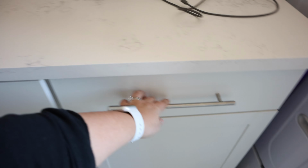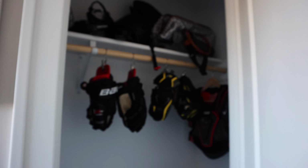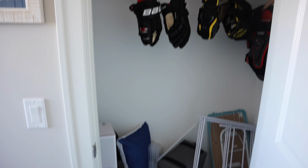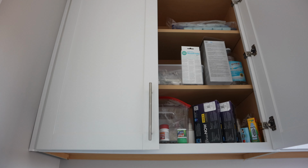Anyway, today's the day. We're gonna go through it all. We're gonna organize it. We're probably gonna get rid of a bunch of stuff, make a ton more space, and ultimately make this space a lot more functional and easy to maintain and find things. Most importantly, we're gonna tackle this closet of mine, which looks nice on top, but down low is just a mess. So let's just jump right in.